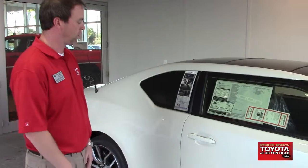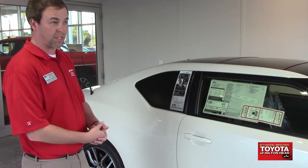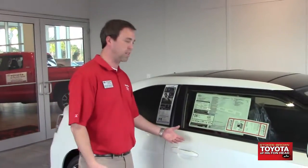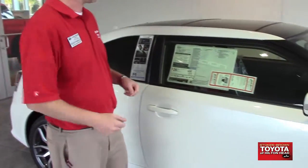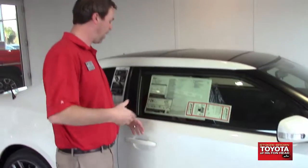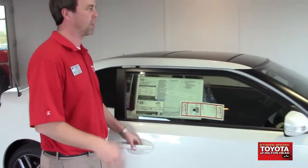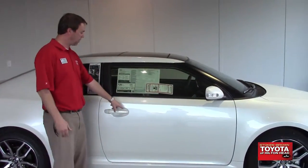One of the new features for the 2016 is your keyless entry smart key system, which comes incorporated with the push button start. You can access it just by walking up. You'll see I don't have the key in my hand, it's in my pocket. You could have it in, if you carry a purse or anything like that. You can walk up to the vehicle, it just unlocks for you knowing that the key is close enough to you.